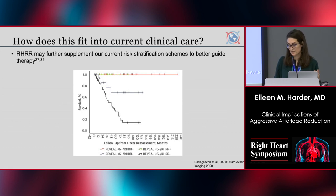And again, a separate study by the Italian group, but again, looking at the addition of right heart remodeling to the REVEAL score. And this took me a little bit to get, but what they looked at was REVEAL score under 6, and then separately, the presence of right heart reverse remodeling. If you have a plus, that obviously means your REVEAL score was under 6. And if you have a minus, your REVEAL score was greater than 6. So what we see is that this line here in red, they had a low REVEAL risk score. They had right heart remodeling at follow-up, and they have an incredible survival.